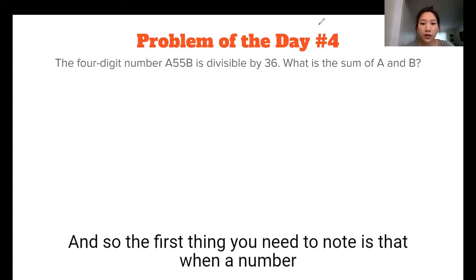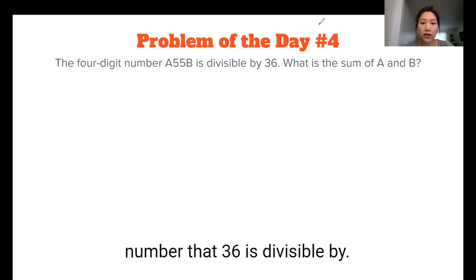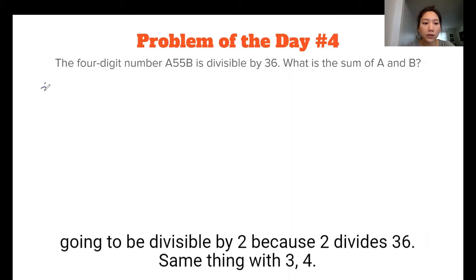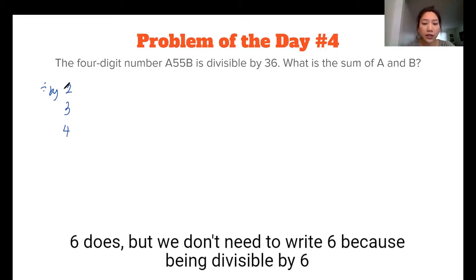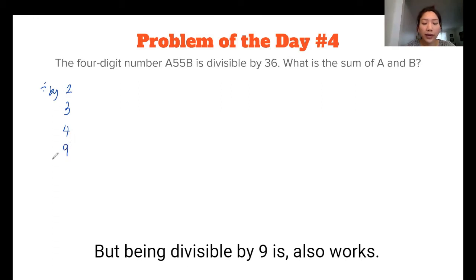And so the first thing you need to note is that when a number is divisible by 36, it's going to be divisible by every single number that 36 is divisible by. So for example, being divisible by 36 means that it's also going to be divisible by 2, because 2 divides 36. Same thing with 3, 4. 5 does not divide 36 because 36 does not end in a 5 or a 0. 6 does, but we don't need to write 6 because being divisible by 6 is the same as being divisible by 2 and 3, so that would be redundant. But being divisible by 9 also works.